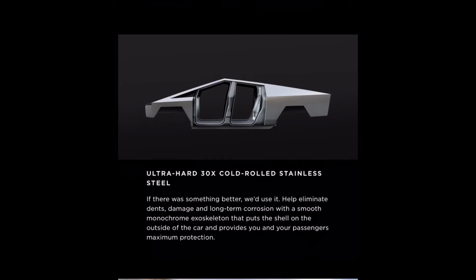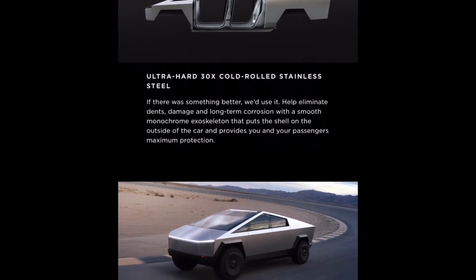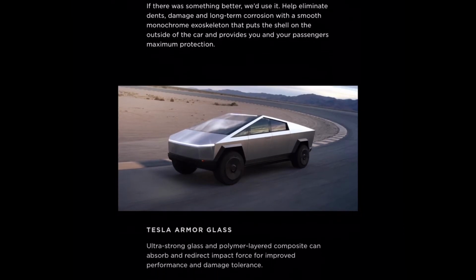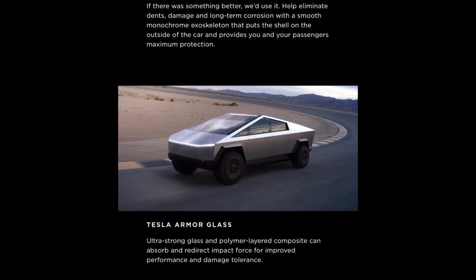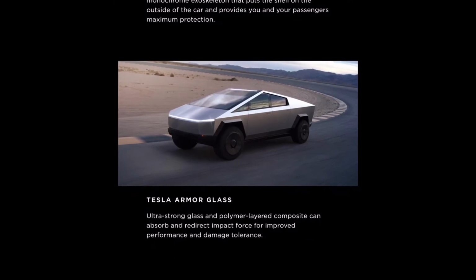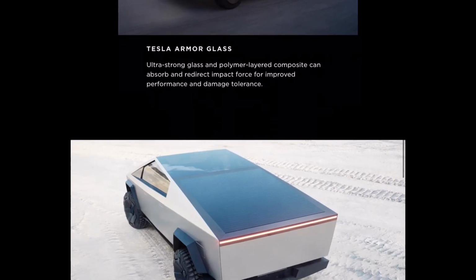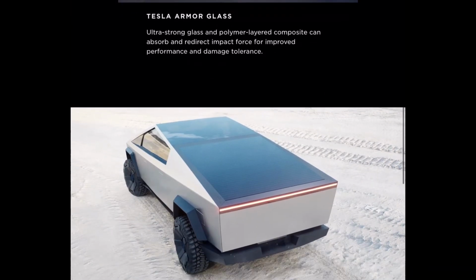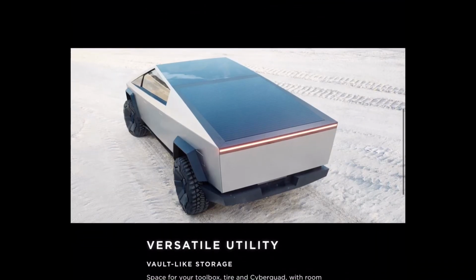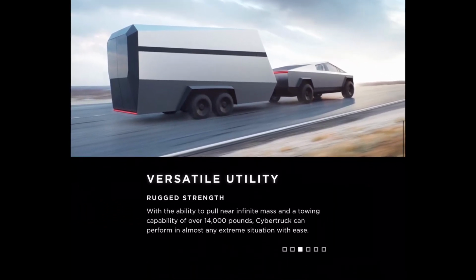Because of the really good materials that they use, it makes it almost impossible for it to ever even get damaged. And yeah, so Tesla armor glass, also the glass, they showed it on the live stream. It's very resistant to impact. Almost every single car glass will get easily crushed or damaged, but they made sure that it's very tough so that nothing pretty much makes any bumps or anything like that on the actual glass.